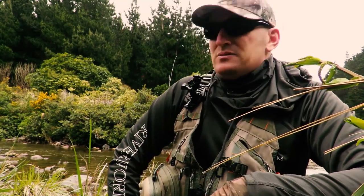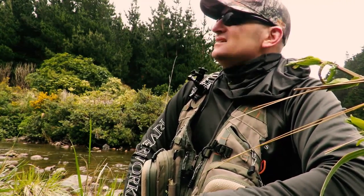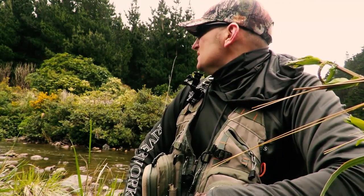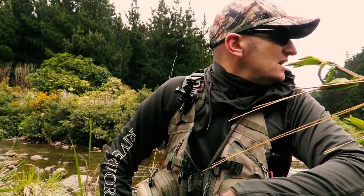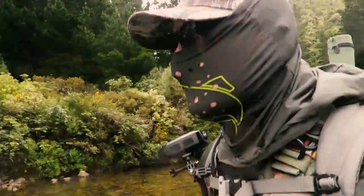Rightio, let's ditty him out upstream, see if we can get something on the board. Hopefully this bloody cloud cover burns off and we get some good spotting conditions. Anyway, that's enough weather waffle, let's crack onto it.